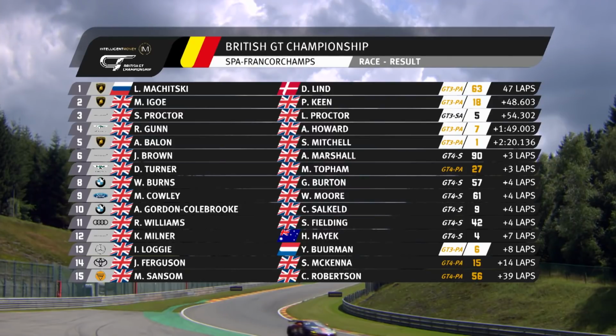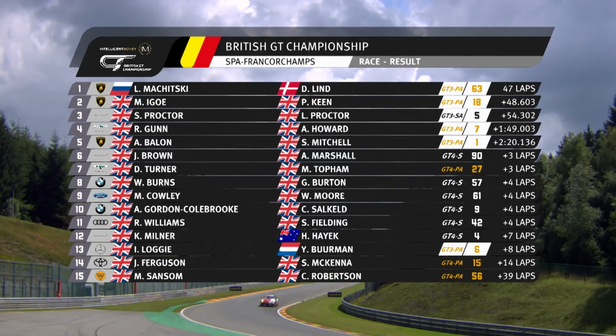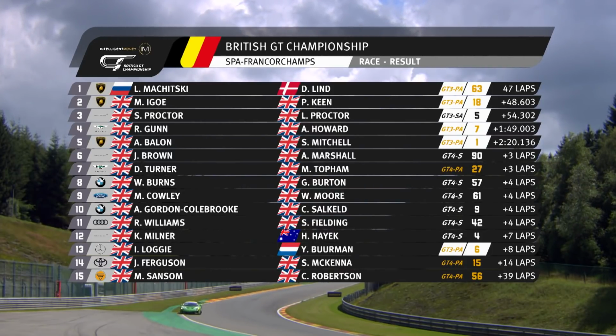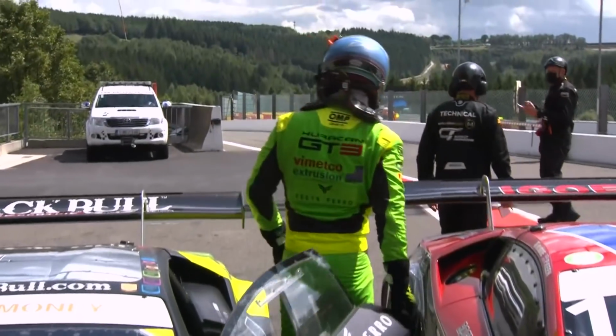Then in GT4, it is provisionally Jack Brown and Ashley Marshall that take the victory for Balf Motorsport. Darren Turner and Matt Topham after that late penalty are second, ahead of Will Burns and Gus Burton, but not by a huge amount. Matt Cowley and Will Moore 4th for Academy. Then it was the second Century car, Gordon Colebrook and Chris Salkeld, with Richard Williams and Senan Fielding, the last car that was still running competitively at the end.